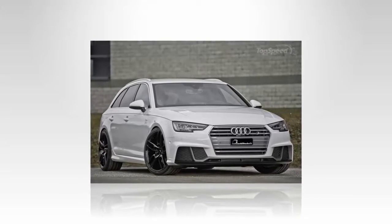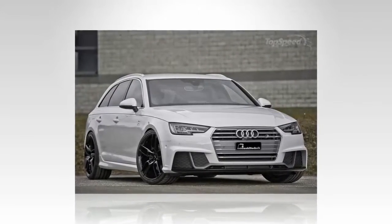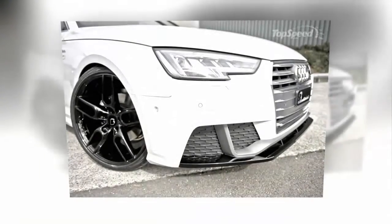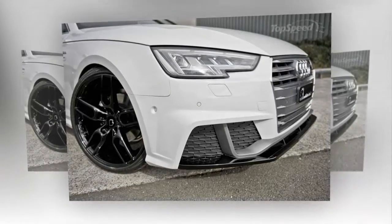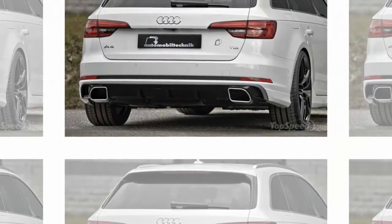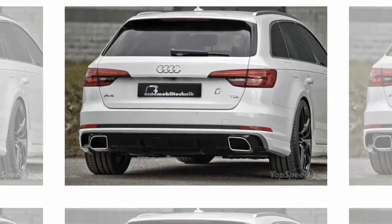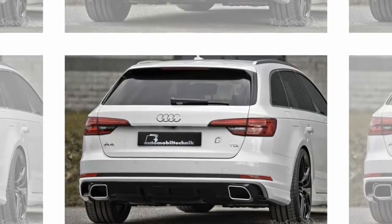B&B Automobiltechnik has just released a tuning program for the Audi A4 that is arguably one of the most comprehensive kits that the German tuner has created. 4 engine options for the A4 and S4 have engine upgrades available, 3 of which come with 3-stage kits, with the other having 2 stages. That's a lot of upgrades, with the one for the S4 an increase to 450 horsepower and 443 pound-feet of torque, representing the biggest improvement in power of the lot.